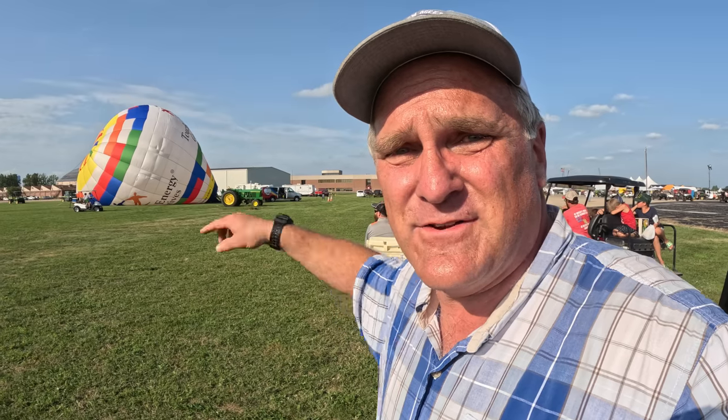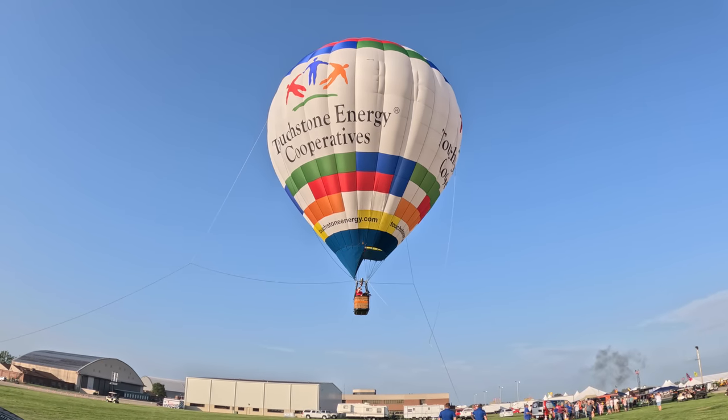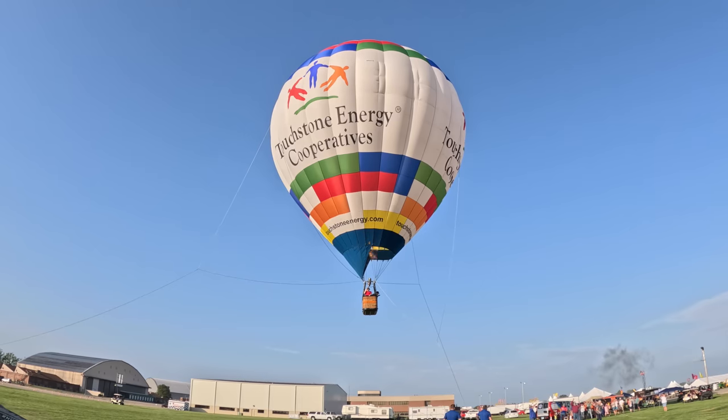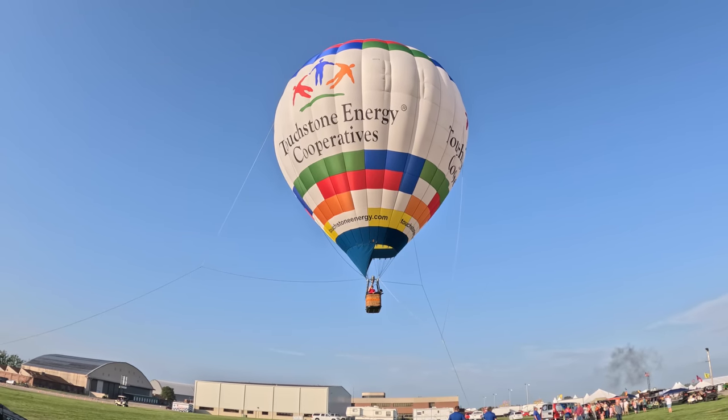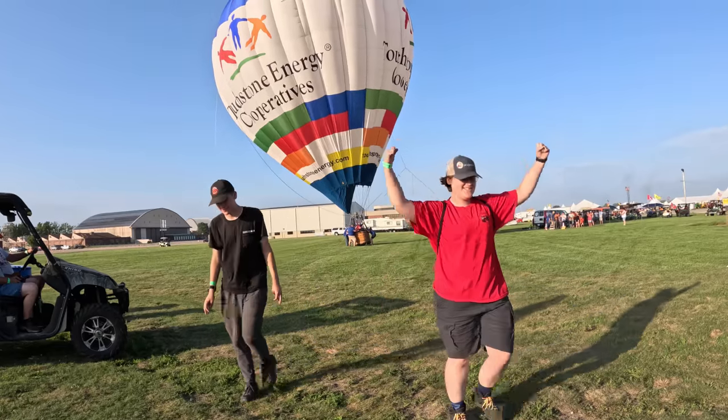We heard on the loudspeaker that there's free hot air balloon rides. The balloon's on a tether, so they take you up, and then they bring you down. The kids are going on the balloon. And here they come. You can knock that one off your bucket list, huh?